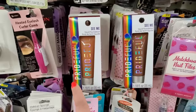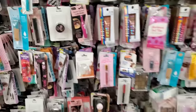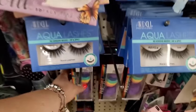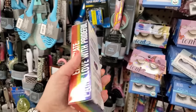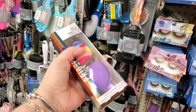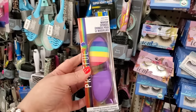So let's also meet Chevelle and Joanna, but it gets better, guys. There's even more awesome bargain stuff here. These are amazing deals. These makeup sponges by Prideful, a two-pack. Oh, they don't have a name. I'm so bummed. I love the names. Well, just call them makeup sponges.